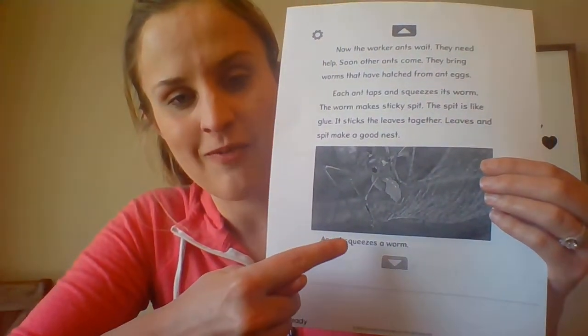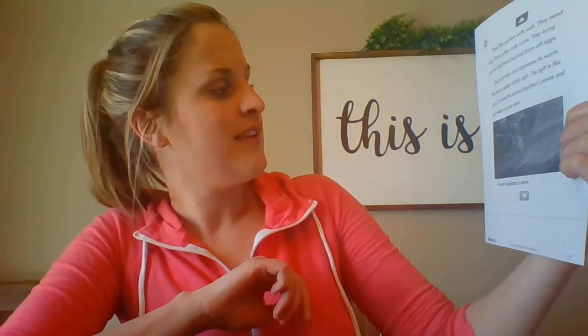I wish I could show you an example, but I don't have one. An ant squeezes a worm in this picture. I want to read that last sentence again. It's so silly. Leaves and spit make a good nest. It's good to know.